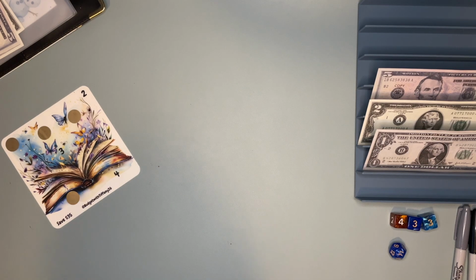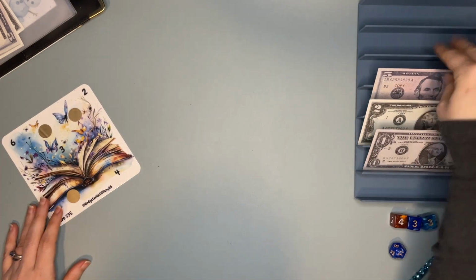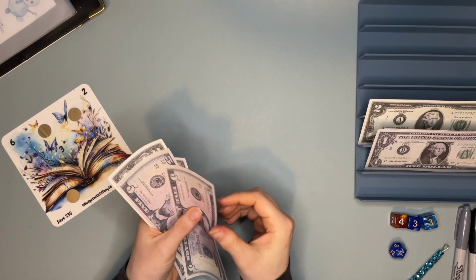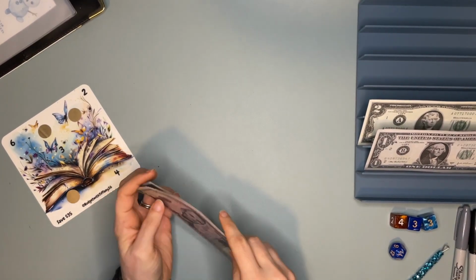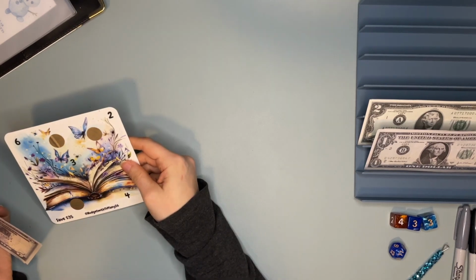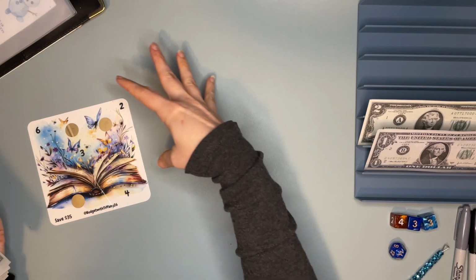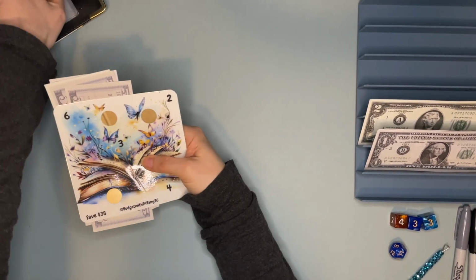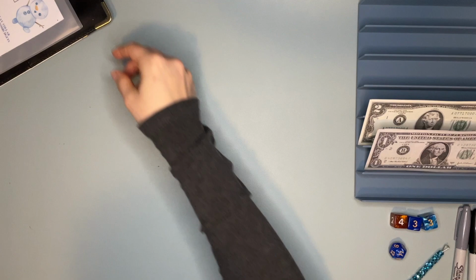So let me, so got 6. So now we've got 5, 10, 12, 14, 15 out of 35, so guessing those numbers are a little spicier. It's funny, even though you make them, once you put the stickers on it, you don't remember.